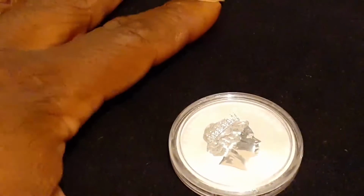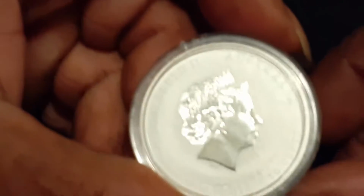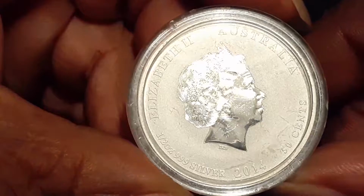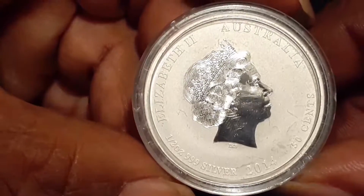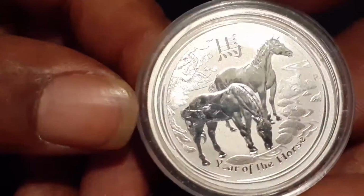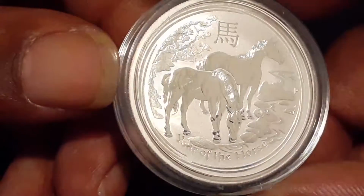Just want to show you what I picked up today. Okay, it's a little scratched up, but it's gonna be okay. 2014. Travel on the 30th. Today is the 3rd. Yeah, the horses.